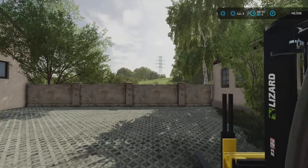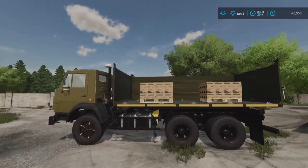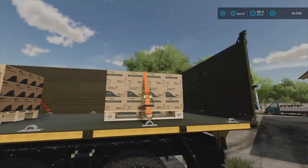Forgot to turn my little beacon light on. Get in trouble with health and safety or OSHA. What do they have in Poland? I don't know.